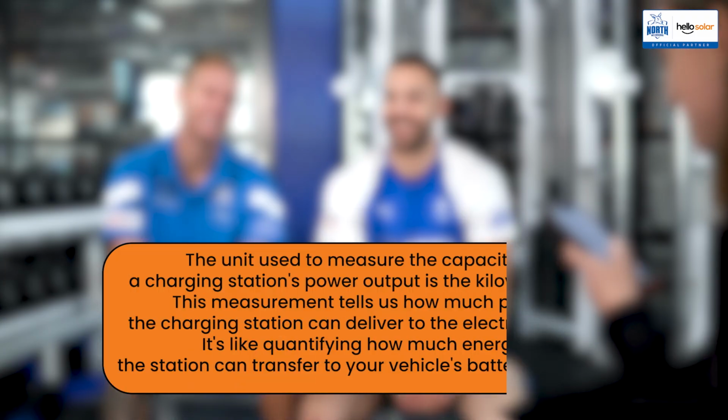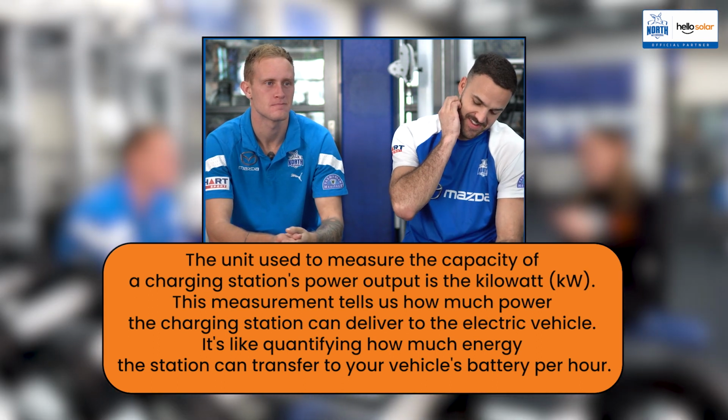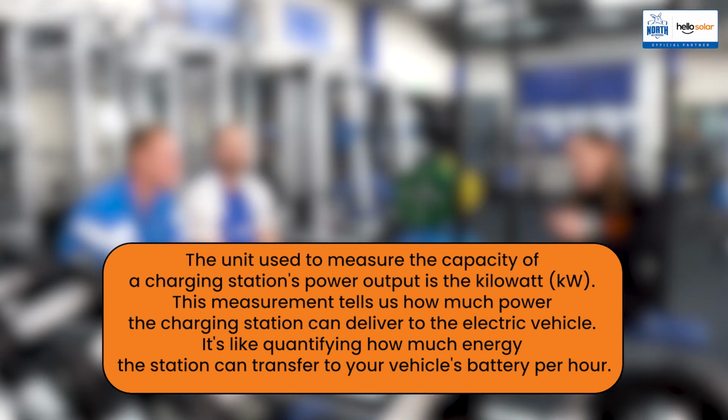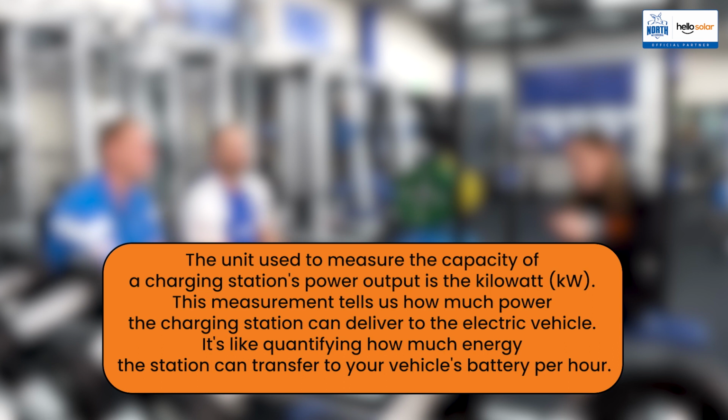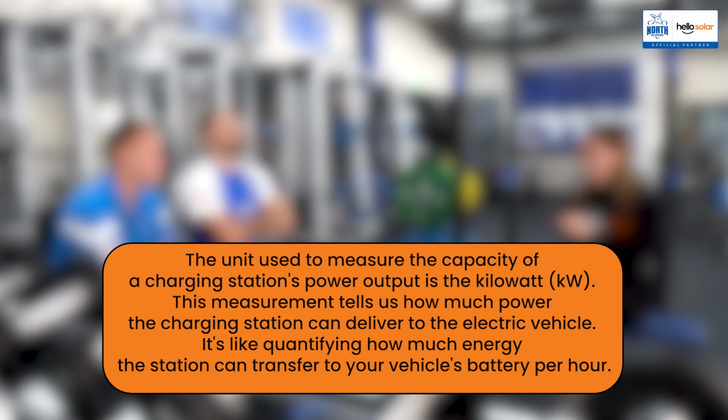The unit used to measure the capacity of a charging station power outlet is actually the kilowatt. So this measurement tells us how much power the charging station can deliver to the electric vehicle. It's like quantifying how much energy the station can transfer to your vehicle's battery per hour.